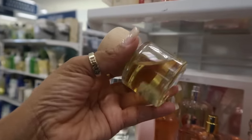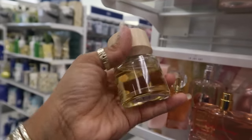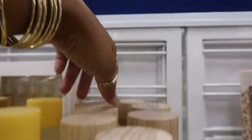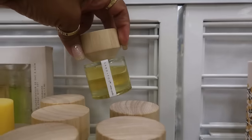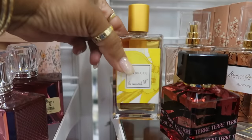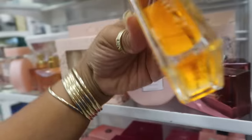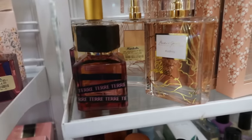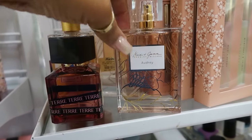Oh Lord, I don't need to smell, I don't need any more oils. This is $15, but White Vanilla, that might be nice. I think they're all the same, yeah. Vanille by Less Essentials, $13. And Badgley Mishka, that's Audrey.